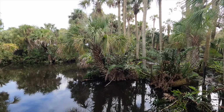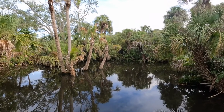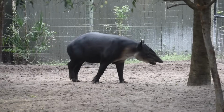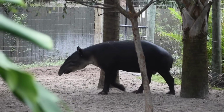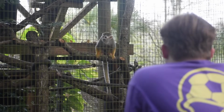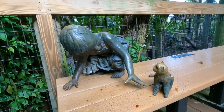Why Florida? They probably just wanted to find space for all of the tapirs they have, but it sort of makes sense because now extinct tapirs did live in this region millions of years ago. And that is where this loop comes full circle and concludes our first in-depth walkthrough of Florida's Brevard Zoo.